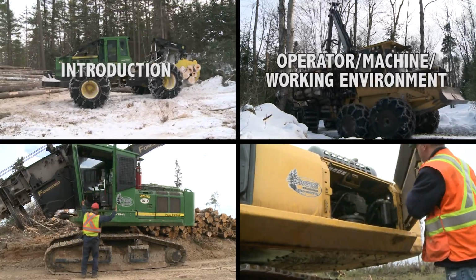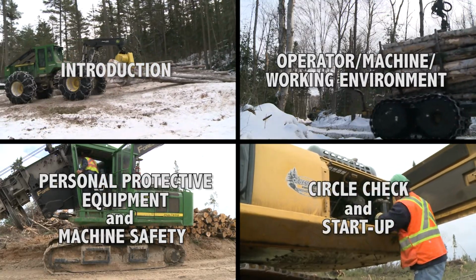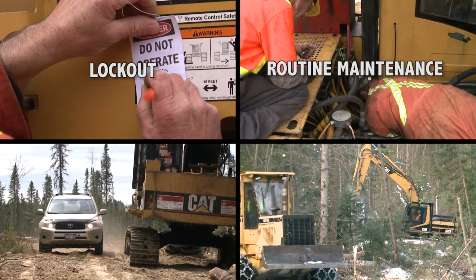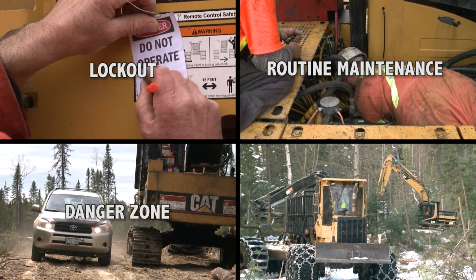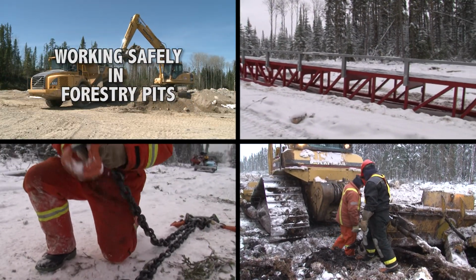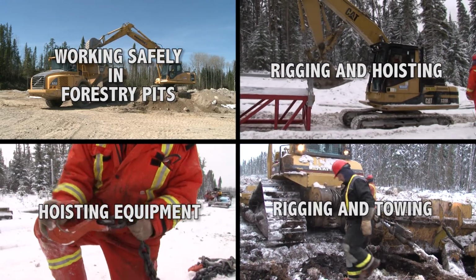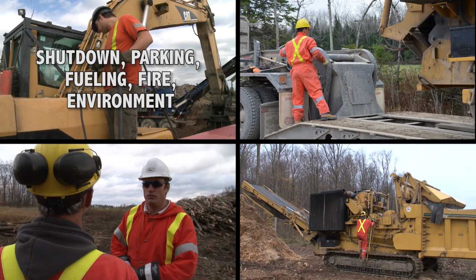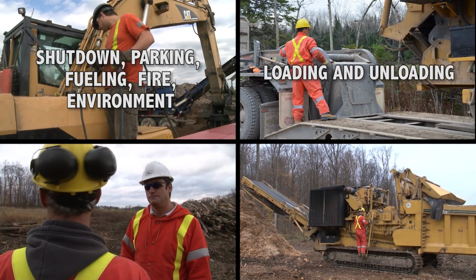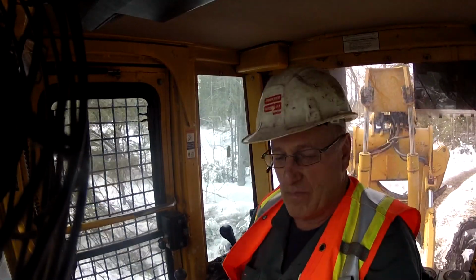Introduction, Operator Machine Working Environment, PPE and Machine Safety, Circle Check and Startup, Lockout, Routine Maintenance, Danger Zone, Working Safely in Forestry Pits, Rigging and Hoisting, Hoisting Equipment, Rigging and Towing, Shutdown, Parking, Fueling, Fire, Environment, Loading and Unloading for Transport, On-Site Orientation, Review.